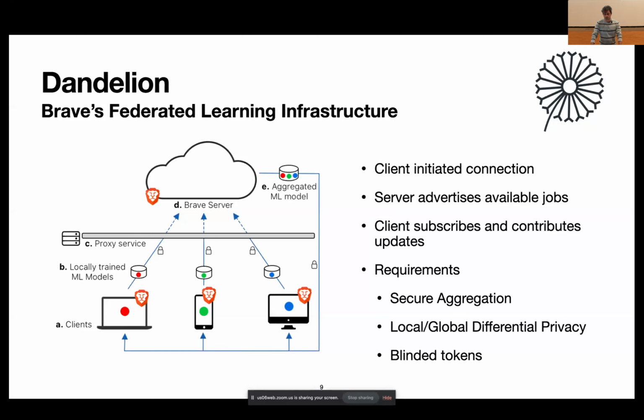Being privacy sensitive means that there are certain requirements for deploying any federated task, depending on the features that are involved. The requirements broadly involve secure aggregation, local and/or global differential privacy, as well as blinded tokens for robust participation, in order to verify that a client has participated or not, but without knowing which client it is.